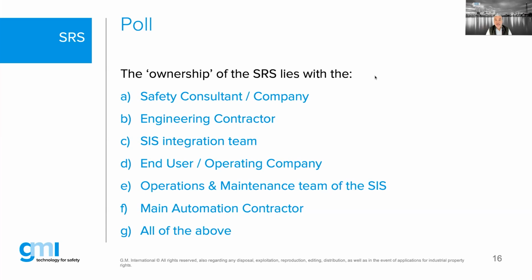Okay. So the answers, as you can see over here, are that the majority of you have answered that the ownership lies with the end user and the operating company, which makes me quite happy because it is, of course, the only correct and valid answer. The end user or the operating company is responsible for maintaining safety in their production facilities. That means the document, the safety requirement specification, describes how you will prevent certain events from happening because of a hazard occurring, so that your SIS can isolate and stop that.